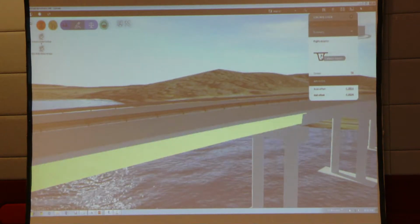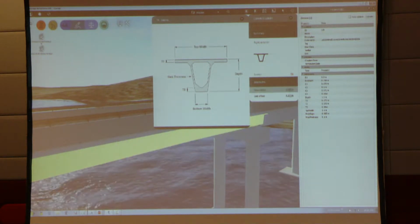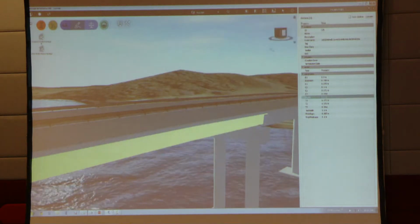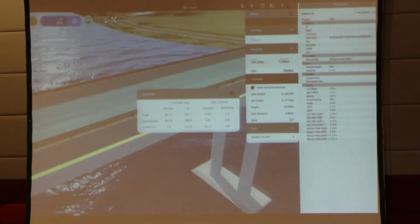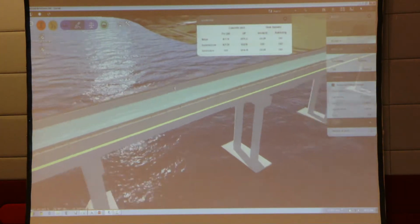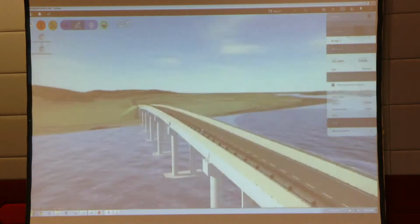And what we're going to do now is simply change some of the components of that bridge, some of the dimensions of that bridge. So we can do that as well. Nothing hard. It hasn't taken me hours. We're just changing the components. And now what are the quantities? In one click. Now, if you have a road project that has 20 bridges, that's powerful, that's transformative.